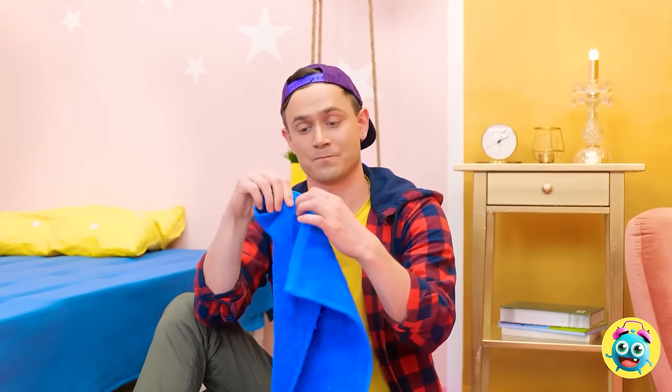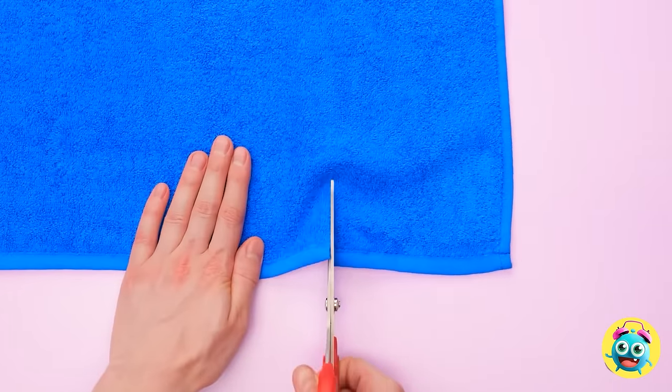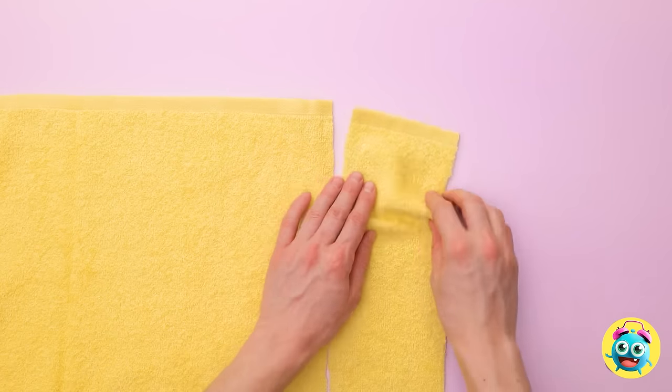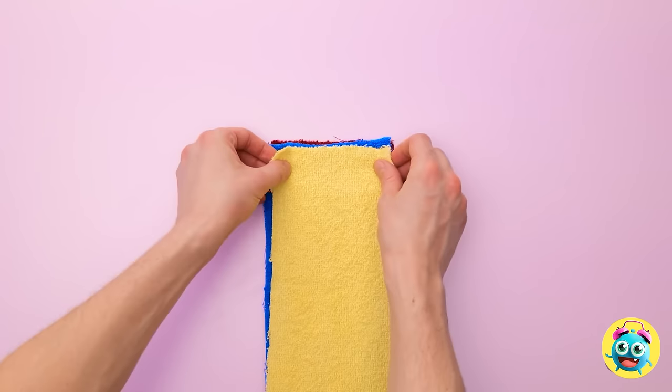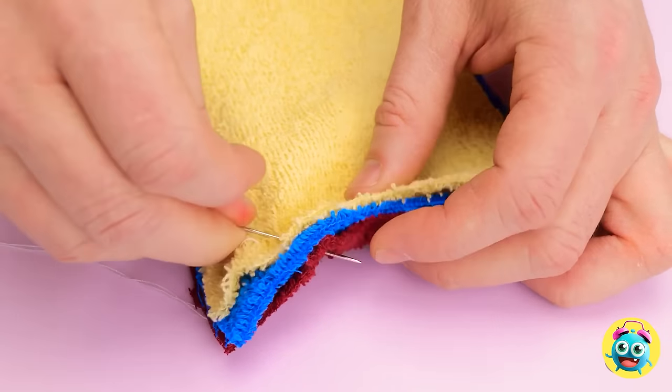And I have just the thing. I'll lay the towel flat and cut a section from it. I'll do the same with different color towels. Then I'll lay the strips on top of each other and sew them together. Careful with those fingers.